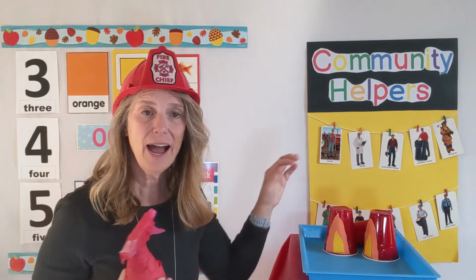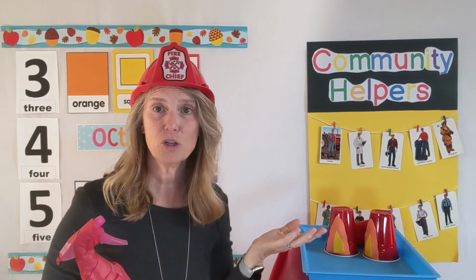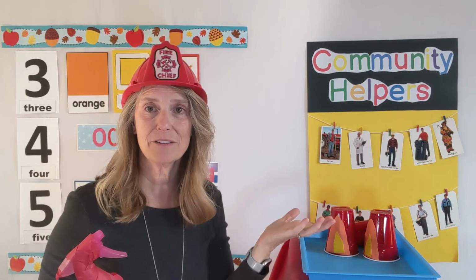So if you would like to make a fire today, and if you have a squirt bottle, you can pretend it's a fire extinguisher and you can make your own fire. I used cups. Maybe you have blocks. Maybe you have toilet paper tubes that you can pretend are flames and make into flames. Whatever you can think of. And then you can squirt your fire and put it out.